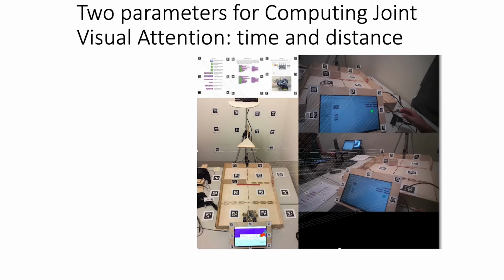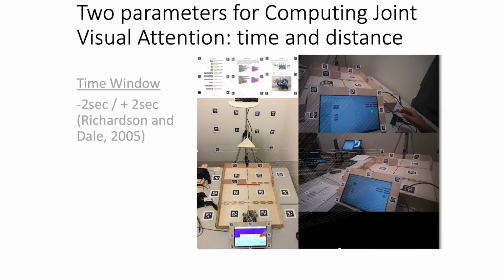Lastly, there are two parameters that need to be picked before computing a measure of joint visual attention. The first parameter is the time window in which two participants can look at the same location. Previous work by Richardson and Dale has established that it can take up to 2 seconds for participants to disengage from what they're doing to pay attention to what their partner is doing. Thus, we determined that there is joint visual attention if two participants have looked at the same place within a plus or minus 2 second window.